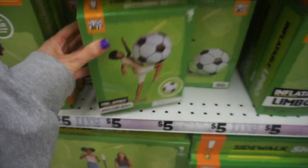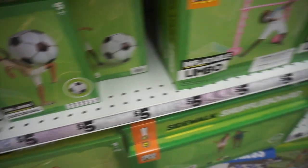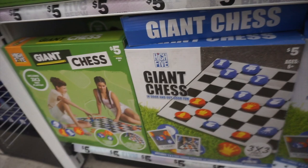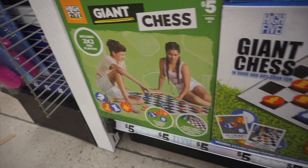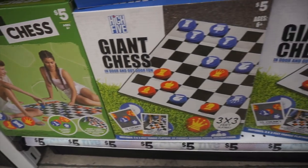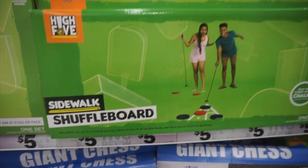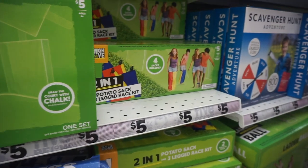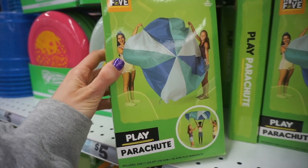So like a jumbo soccer ball, again, great for a birthday party, outdoor backyard thing. We have giant chess, giant checkers. This would be cute also for like a summer camp, I'm thinking. Sidewalk shuffleboard. I mean, these are really nice for $5. Maybe even a backyard wedding.